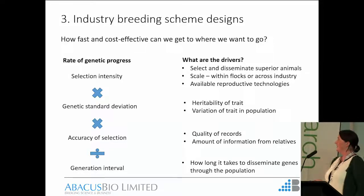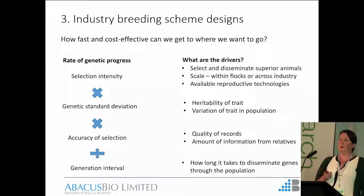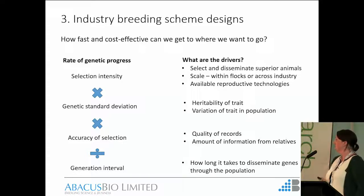The second one is genetic standard deviation. That is looking at the heritability of the trait and the variation of the trait in the population, which is what we were talking about in the introduction. The third one is the accuracy of selection: how good the quality of our records are, how good our parentage information is, and how accurate our recording is. Also, how good our recording has been on the relatives in the past. And the last one is the generation interval, so how long it takes for the genes to disseminate throughout the population.